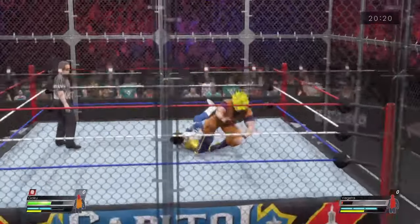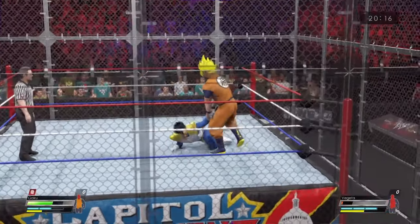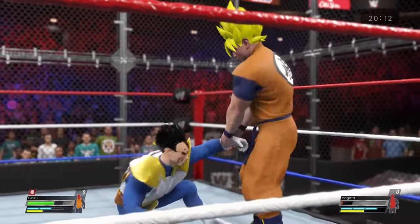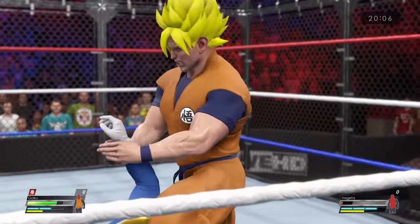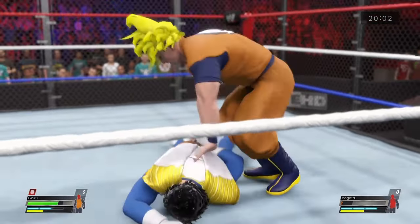Launching. Diving foot stomp. Brutal. Brutal stomp to the body. And just getting started. Look at this brutality. This is how you torture your opponent. Hard to watch.